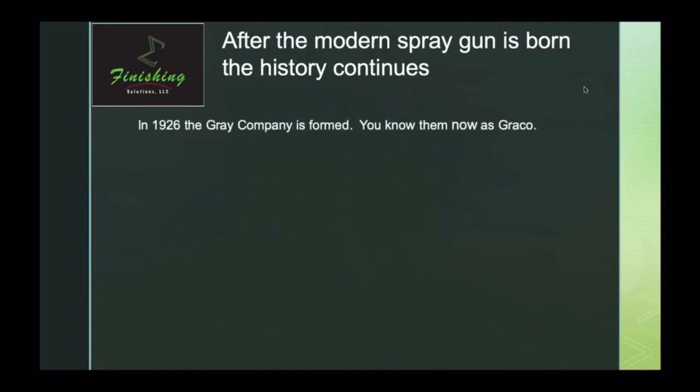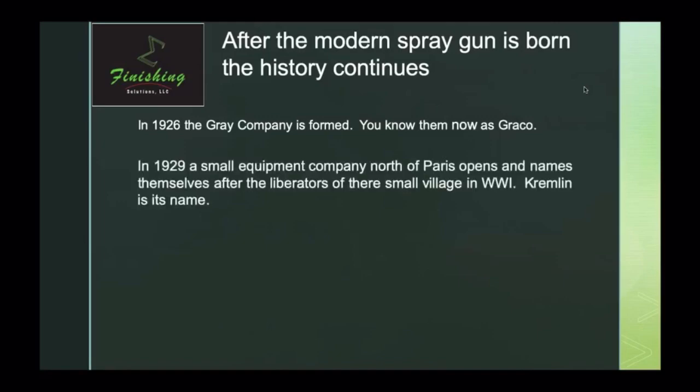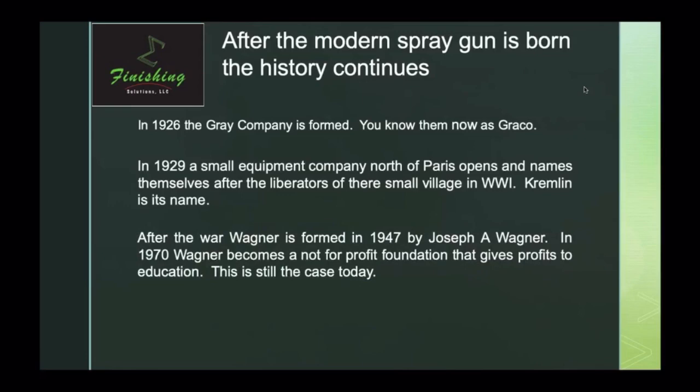So as we move down the timeline, the next big players that enter are the Gray Company. They formed in 1926 in Minneapolis. You now know them as Graco. So they're obviously another one of the biggest names in finishing. In 1929, a small company in a suburb of Paris opened up. They had a contingent of Russian troops that helped them in World War I, and as a tribute to the help of their town during the war, they named the company Kremlin. So we all know those guys in the wood industry as well.